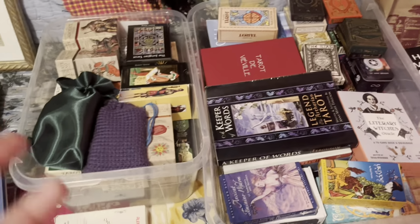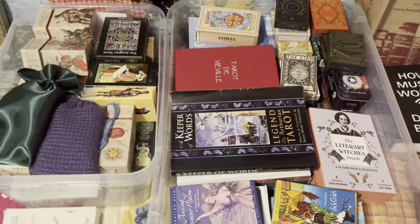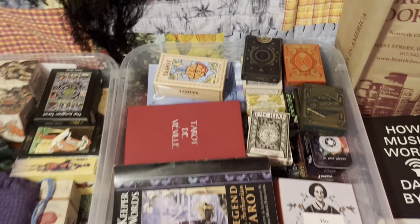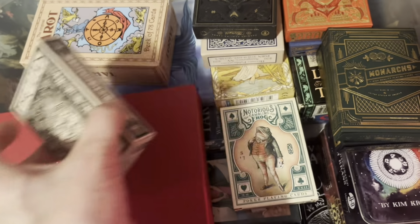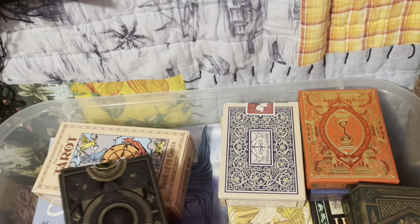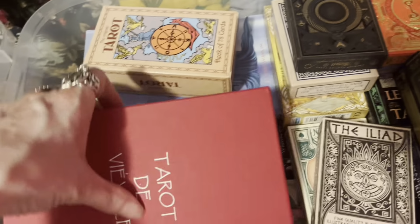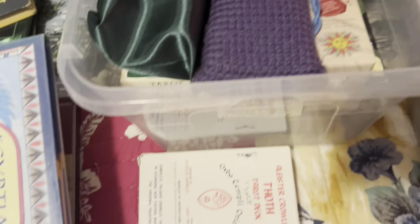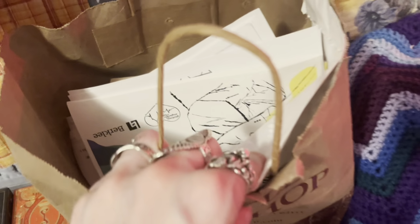These bins are, yep, full of decks. I don't know if I'm going to store some away or put them on one of the new shelves that I got, but yeah, I have a lot of decks. These are playing cards, Dune, Robert M. Place. Yeah, lots of decks. And I went to the bookstore and I still didn't pull these things out of here.